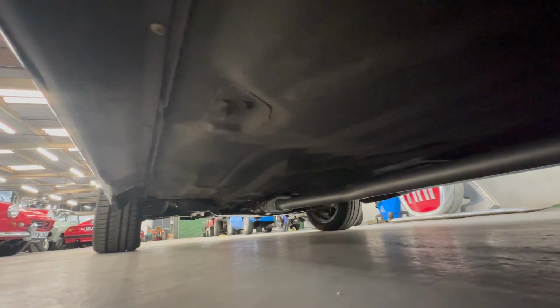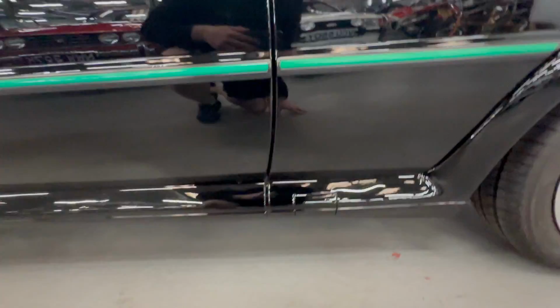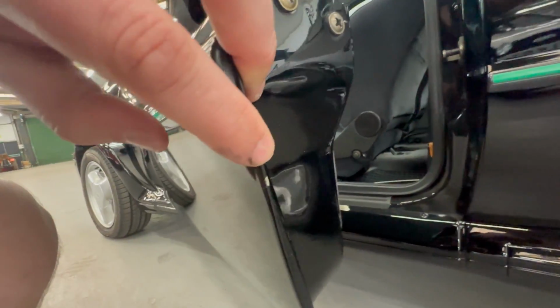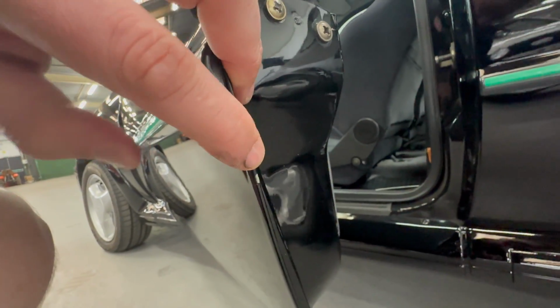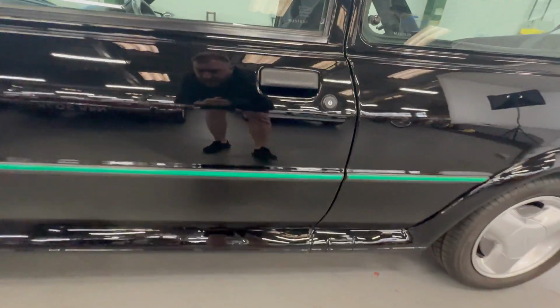Get another look underneath. You can see that sill nice and straight all the way along. It's not kicked out or rammed up a curb or anything like that. Oh, there we go. Got something to whinge about. We're being really picky. The door's been opened at some point. There's a tiny little chip on the paint there. Can't see it from the door being shut, but it is there. Round the lock, all lovely and tidy on this side as well.